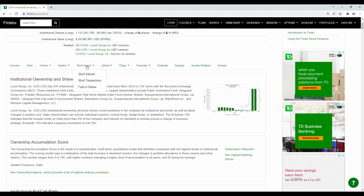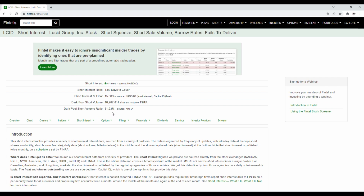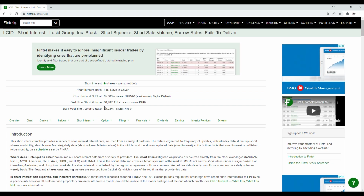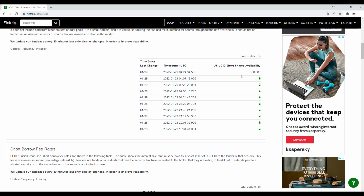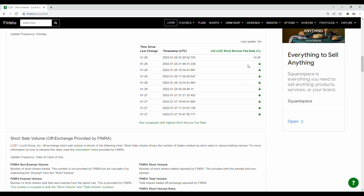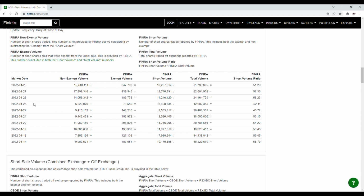Now, when we take a look at the short interest, the dark pool short volume ratio is at 51.23%, and the dark pool short volume is just over 16.28 million shares. Scrolling down further on the page, the short shares availability is at 300,000, updated 5 minutes ago, and the short borrow fee rate is at 14.40%. So it has gone down. And then when we take a look at the history of the short volume ratio, we can see for the 27th it was at 57.36, and for the close of the 28th, the Friday that just passed, it's at 50.